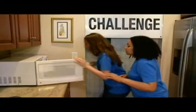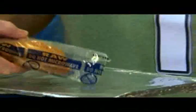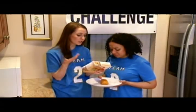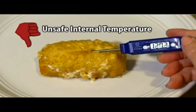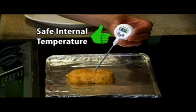Check the cooking instructions on that package you ripped open so quickly. Dude, what? Microwaves and conventional ovens both have a purpose. Your challenge was to cook the dish safely. This means knowing which method of cooking to use, and you failed. We failed to read and follow the package cooking instructions and use a conventional oven. If you don't follow cooking instructions, some foods may be hot but may not have reached a safe internal temperature. Use a food thermometer to be sure.